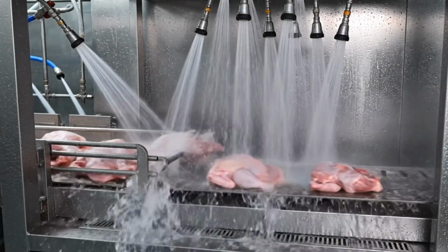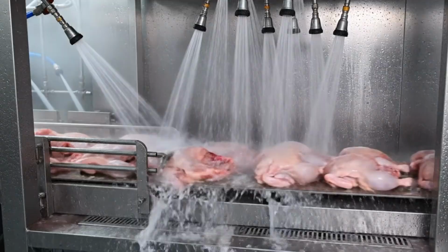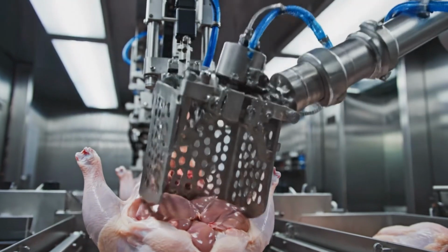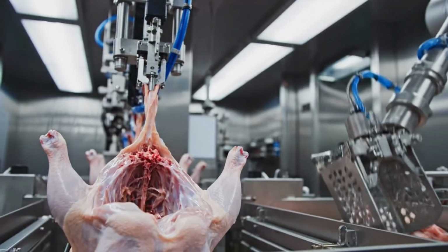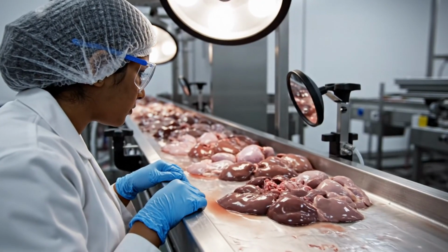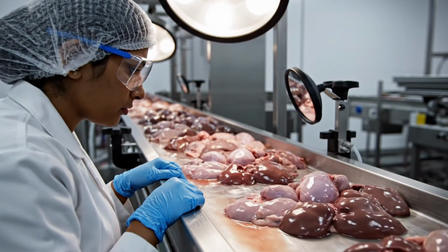The carcasses proceed through a hot water scalding tank. The heat relaxes the follicles, preparing the feathers for removal. Rows of rotating rubber fingers beat against the skin, stripping away the feathers in seconds without damaging the meat. Now, stripped bare, the chickens pass through a high-pressure cold water shower to rinse away loose feathers and debris.